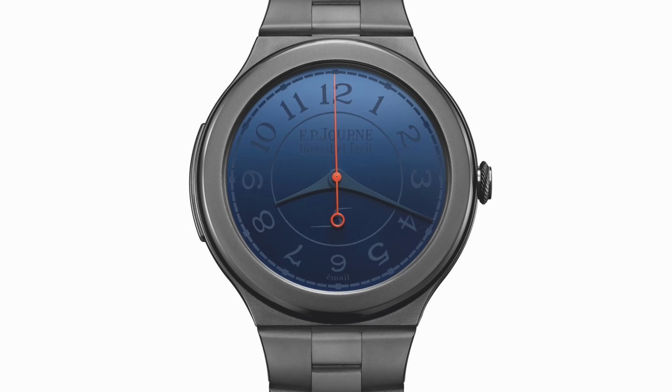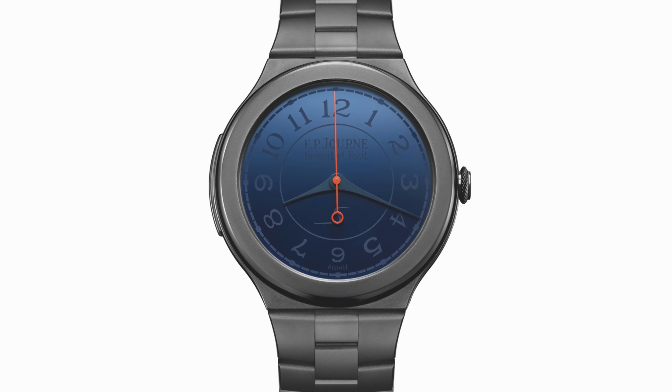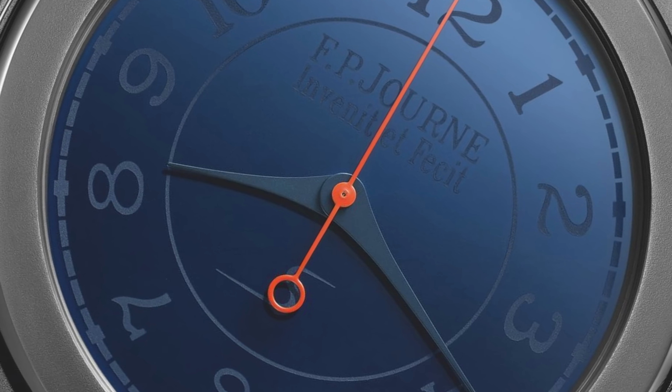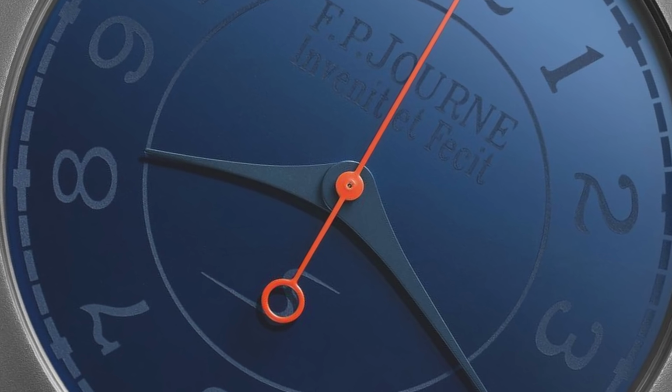Two whole years ago, FP Journe teased us with an integrated sports watch called the Chronomètre Furtif Bleu, with furtif meaning stealth. Not only was it decked out in a dark tantalum case and bracelet to make it stealthier than a B2 with a false mustache, it was also hidden in plain sight by virtue of numbering just one piece, sold at the only watch auction.